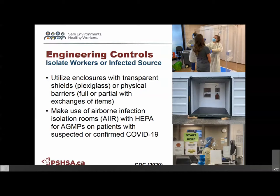It'll help for droplet precautions. But if there was a degree of airborne relative contribution to airborne particles, they could migrate and start to build up to some degree within that. So a better design would be to positive pressure that space, so clean air is being flooded into the space and it's positive pressure pushing out.